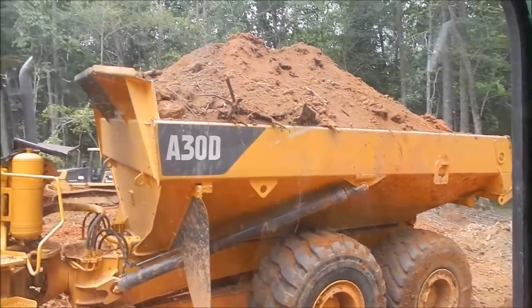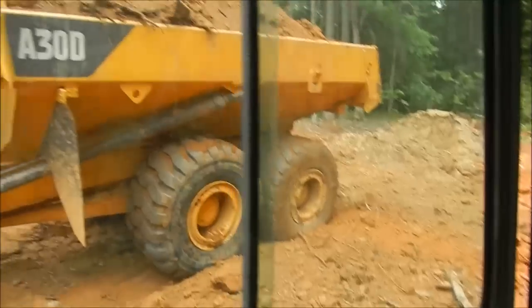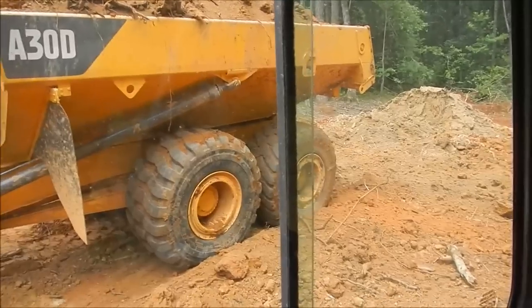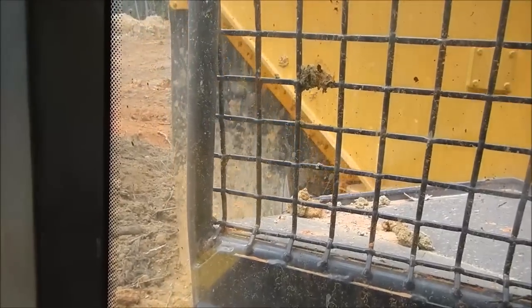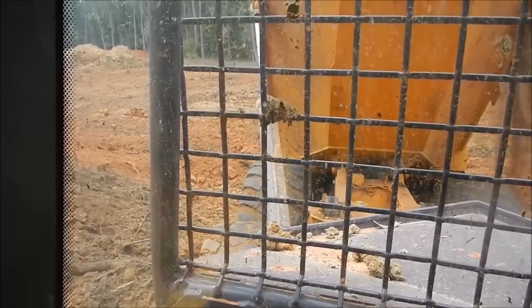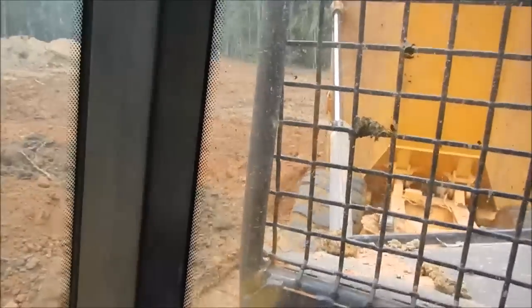And the very last load of dirt to be hauled out here. I don't know how much dirt's been hauled out here, but I'm glad that's the last one. I can tell you that. Last load to fill in the borrow pit. Very last dump. Have to round up the rest of the dirt from up there. Finish filling in the borrow pit, because that's all I've got down here.